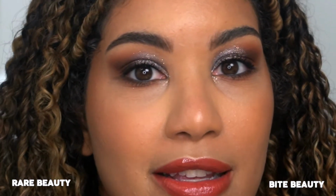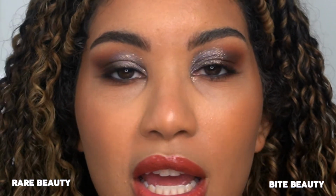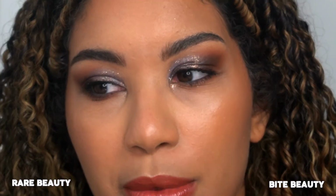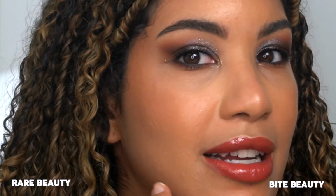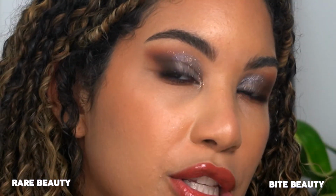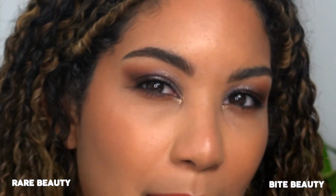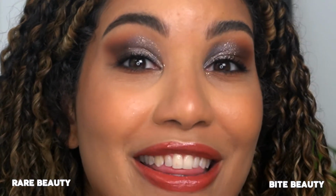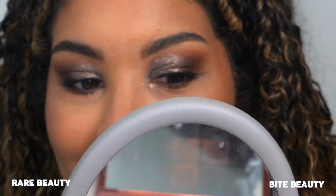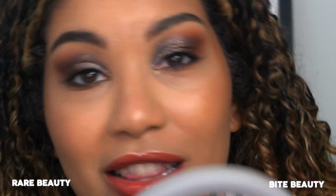I use the same concealer, the same products for everything, and I do find that this side feels much more, I don't know if the word is put together or uniform, versus this side feels much lighter, like the application is not uniform. Even though I use the same brush and same techniques, I didn't really try to do anything different. When I'm comparing side to side, I feel that this side looks better.